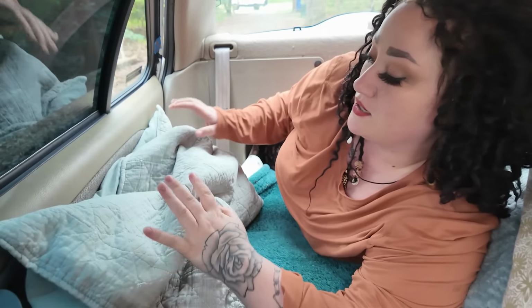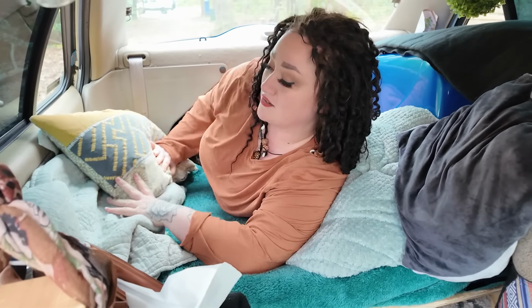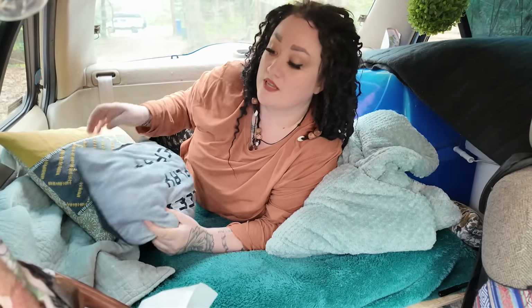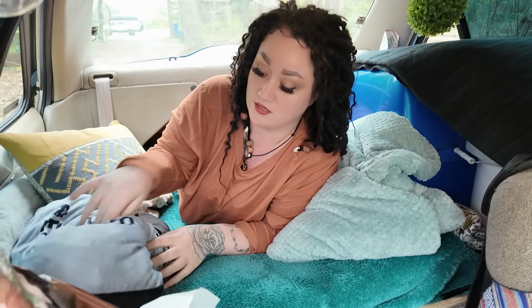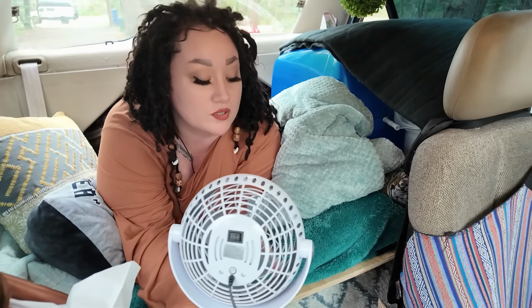At night when I close the door, I put my pillows on the side, and it almost insulates the vehicle more, and it also creates more of like a comfy environment. When it snowed, I laid like this and I had my blanket over me, and it was very calm and serene. When it was cold in here, I had the reflectix up, and that would help a lot with the coldness coming through the doors.